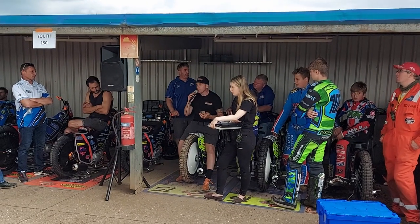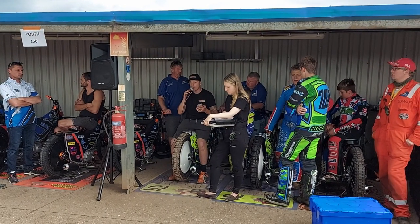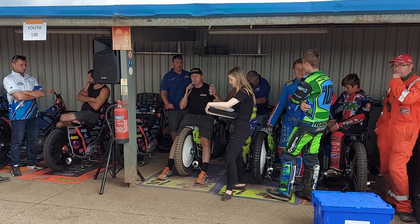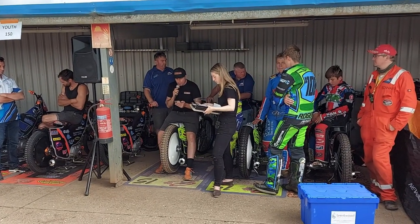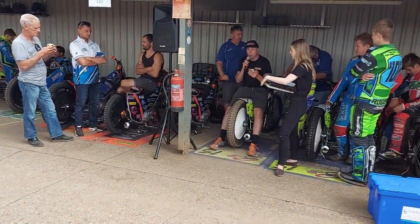So at 1:50, if everyone could be ready, lined up in the order that heat one will go out. Heat two will be the same as practice. So from 1 to 13 in the programme is how practice will be run, and the same with the riders' parade. And then trophies will be straight after, 15 minutes after the last final. We'll do the top three and we'll do them in the pits.